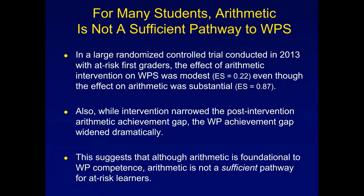Here, with intervention, the effect of arithmetic intervention on word problem solving was modest, even though the effect on arithmetic was substantial. So the main focus of the intervention was number knowledge and arithmetic strategies. And we expected an improved outcome on arithmetic, but we were also interested in how well that improved number knowledge and arithmetic skill would translate into improved word problem solving.